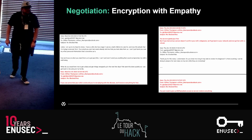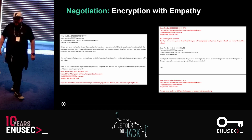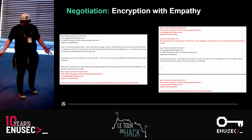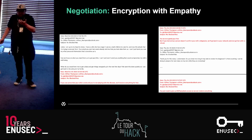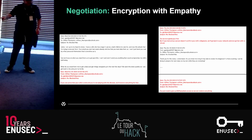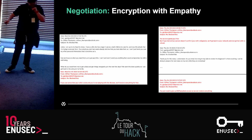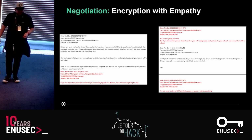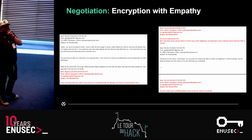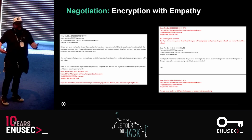Spoiler alert, the decryptor didn't work. But yeah, some threat actors do have a surprising amount of empathy. A lot of them will be very anti-healthcare. They don't want people losing their lives, so they'll steal your data, but they won't encrypt it. They still want to get paid. But yeah, occasionally you come across threat actors that have a surprising amount of empathy.